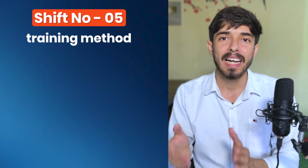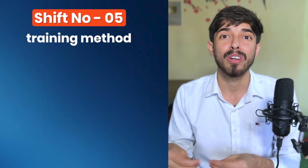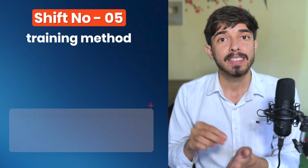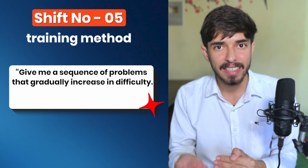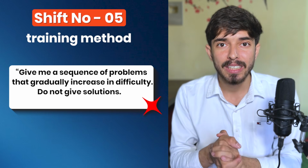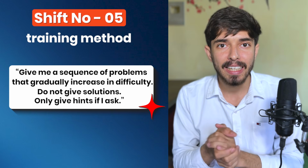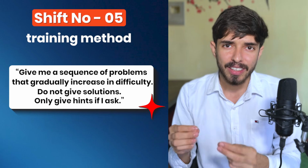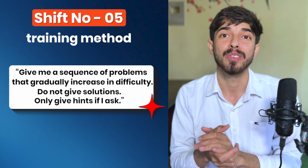Shift number 5, the training method. And this is how you actually get good at maths. You can train like an Olympiad student. For a specific topic, tell AI, give me a sequence of problems gradually increasing in difficulty. Do not give me solutions, only hints if I ask. And then when you struggle, you can say, give me a minimal hint, not the solution. And when you do this, you will feel a lot of struggle. And that's exactly how you learn.